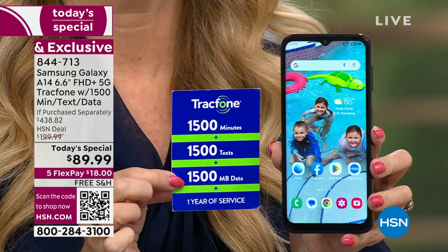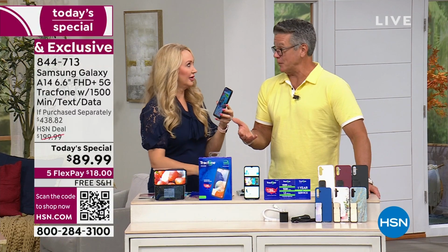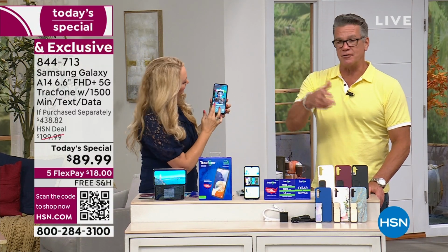Honestly, the features you talk about with this phone are probably better than 99% of the phones people out there already have. Right, that cost a lot more. Ask yourself or ask your partner, how much did you spend on that phone? You might have spent $500, $600, you might have spent over $1,000.